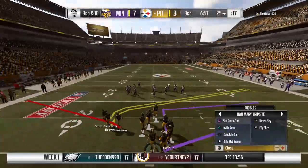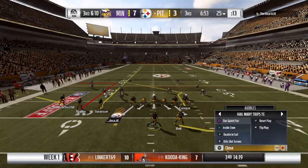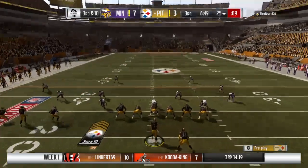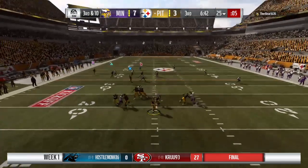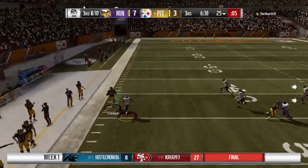And the Steelers on 3rd down. A perfect 3 for 3 as they look to keep that streak going. This is 3rd and 10. On play action, it's Rodgers. Looking left side, he's got it. Complete.